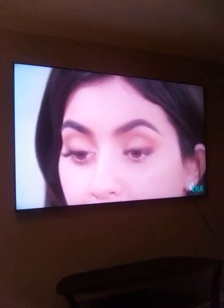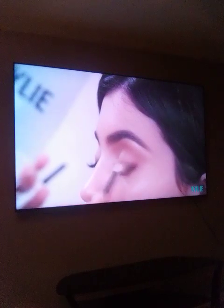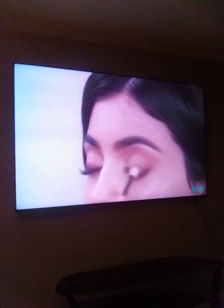Working with Kylie, I've realized she's really specific about the browns we use, or the warmth or the tone of the color, and I really think she mastered and perfected that with this palette she created.